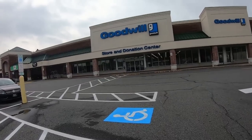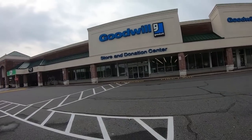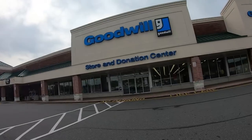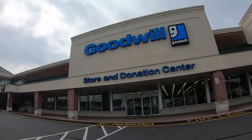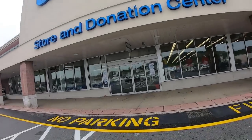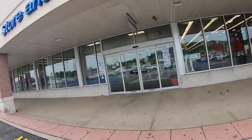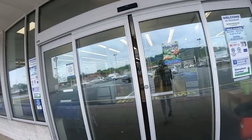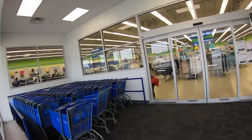So I'm sure you guys recognize this store. Now I haven't been here probably in about a week, 10 days, something like that. I've been going to a few of the other stores. So I'm always excited to get back into a store when I haven't been here for a while. A couple of the other resellers are saying they're not finding too much at this location.